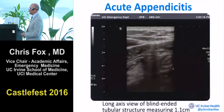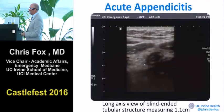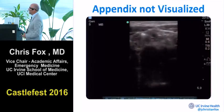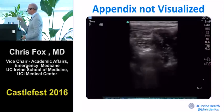Here's another example here of positive appendicitis. Psoas muscles down here. Abdominal wall musculature is up here. There's that appendix right there. It's getting squished between these two muscles. And this one was like 9 millimeters, outer wall to outer wall. Here's, let's see, what do we got here? We can't find the appendix on this view here, but this is the technique.